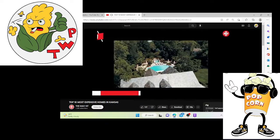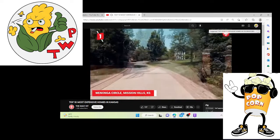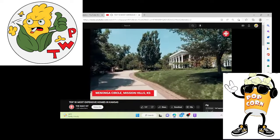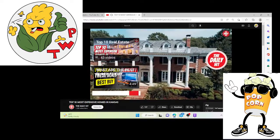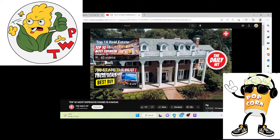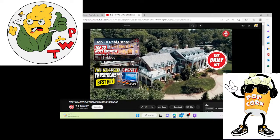And number 1, Winanga Circle, Mission Hills, Kansas. This fabulous $8.95 million Georgian-style gated estate is located in the esteemed Mission Hills, Kansas neighborhood. The beautiful white columns running along the front of the house are accented with an antique brick exterior that give this property a strong and classic American styling. Amenities include a large gazebo, infinity pool, 2-story cabana, and much more.